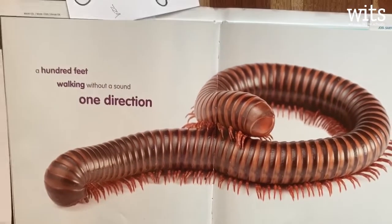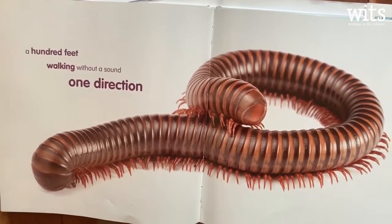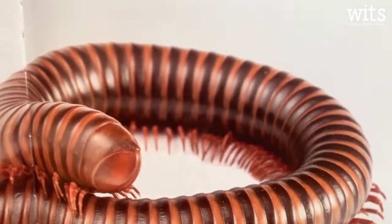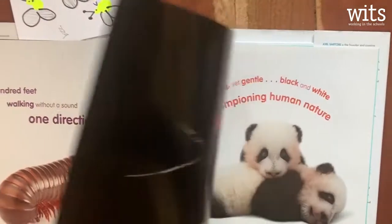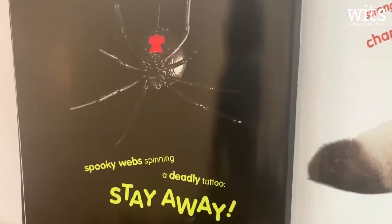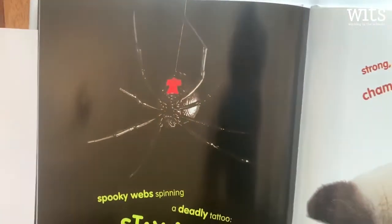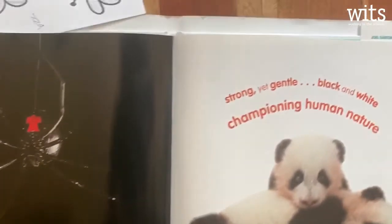A hundred feet walking without a sound, one direction. Wow, that's a lot of feet, mister. Spooky web spinning, a deadly tattoo. Stay away. Wow, that's a very interesting looking spider. He looks pretty big.